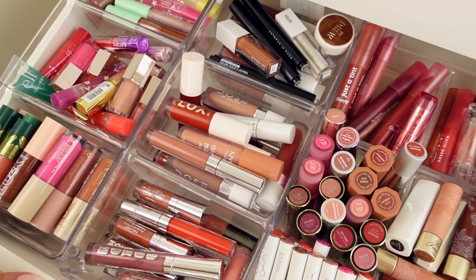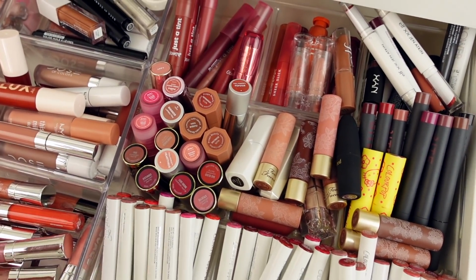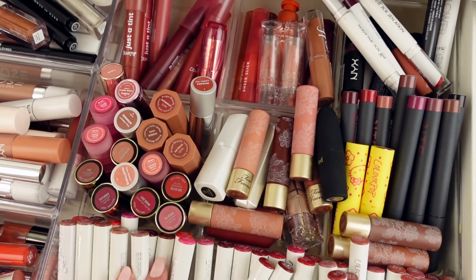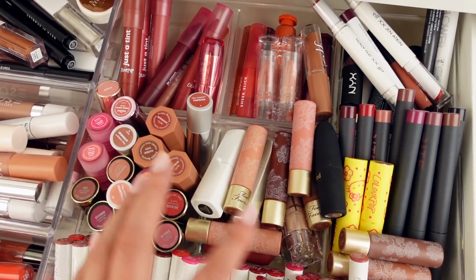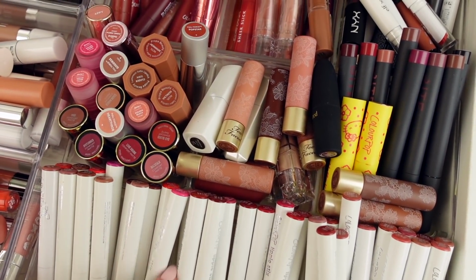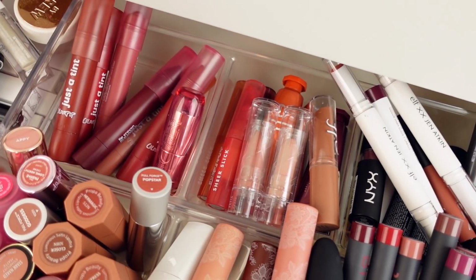Okay, here is my current lip product drawer. These used to be in different sections. I just ended up combining all of them. I have these ColourPop lippy sticks in a different spot, but I just put them in here because when I don't have a shade that I want, I usually have one in this formula. I should go through and declutter these because I don't think I included them in my lip product declutter video. But anyway, here is a closer look.